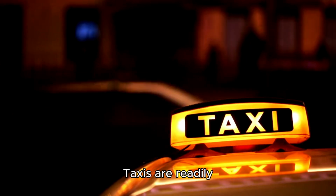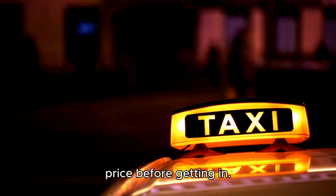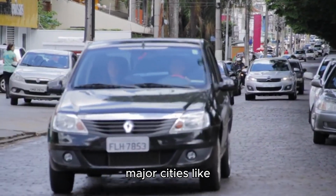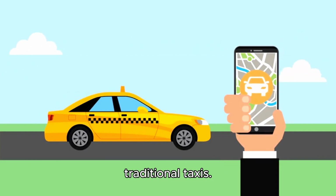Taxis and ride-sharing. Taxis are readily available at airports and resorts, but make sure you agree on the price before getting in. Alternatively, ride-sharing services like Uber are available in major cities like Santo Domingo and Punta Cana, providing a safer and often more economical alternative to traditional taxis.